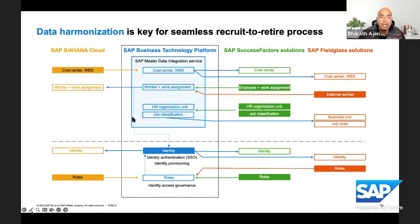So, but any master data, the vision is any master data will be residing within SAP Master Data Integration Service for consumption by the consuming applications. So that also clarifies who is the provider, who is the consumer in this case, and who has the lead in making the changes. Again, integration we have seen also tend to get complicated when multiple applications have to override the same information.